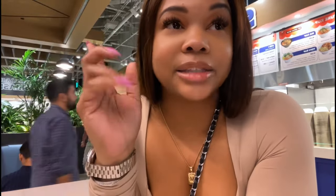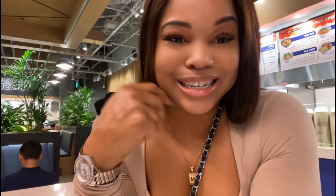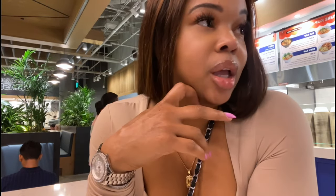So we are at Monarch. It's actually really cute in here. It's like a food court, and it has a bar. It has a nice classy bar up front, and then a nice little bar in the back, a sports bar where you can watch sports. It's super cute. So we're about to order something.